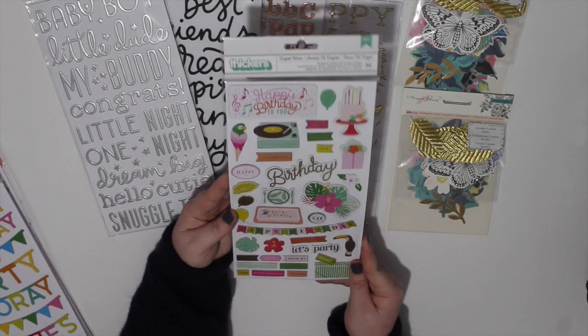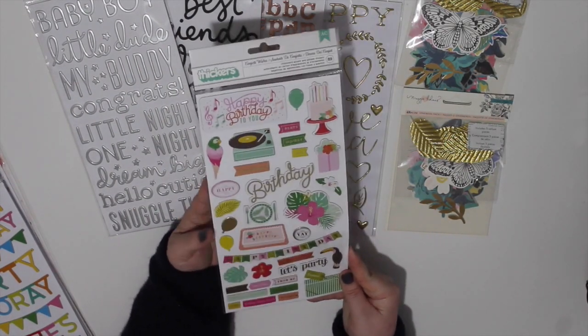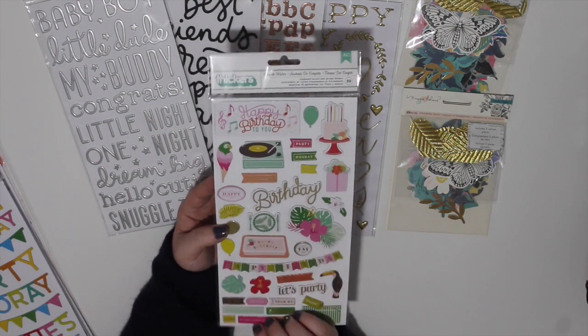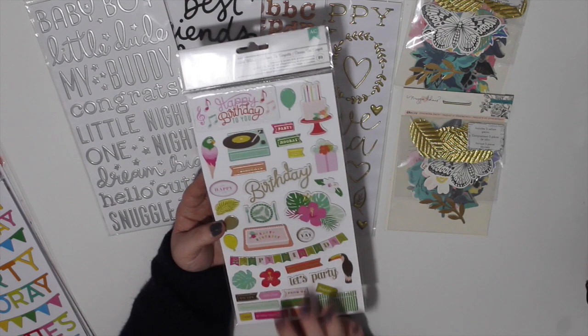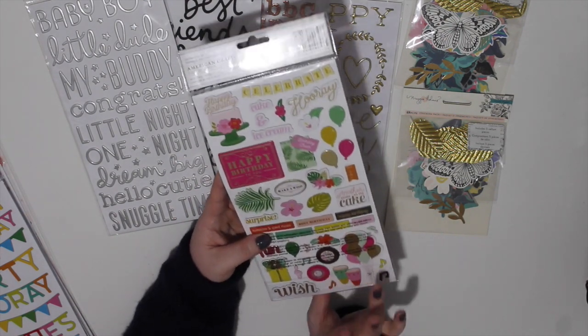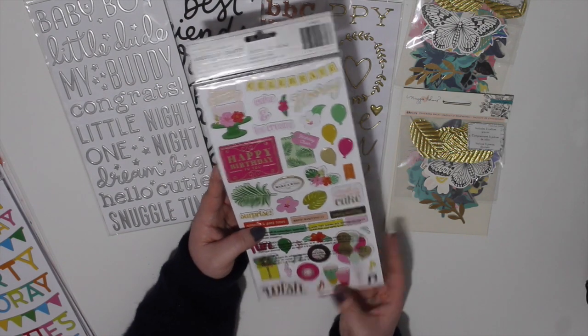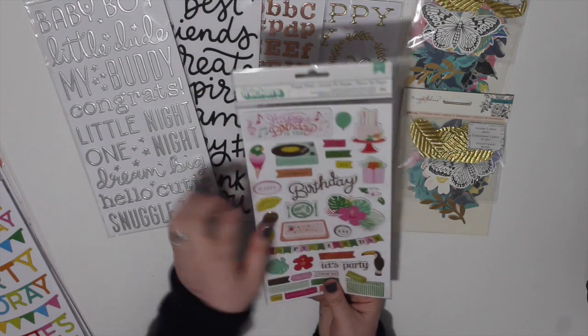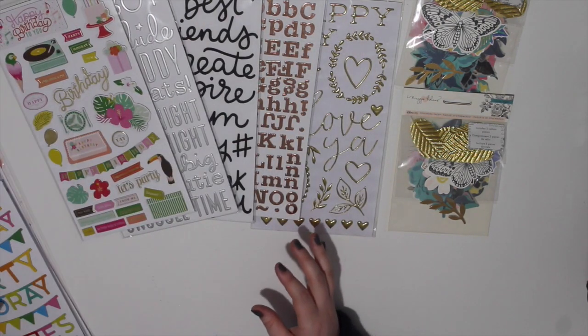Next up, I got these from the Confetti Wishes collection from Paislee, and I absolutely love these. I love celebrating birthdays, so these were really great to add to birthday cards and for birthday decor. They do have a bit of a tropical theme, which isn't my favourite, but I'm just going to go with it and use the rest of the birthday icons.